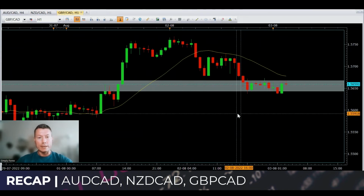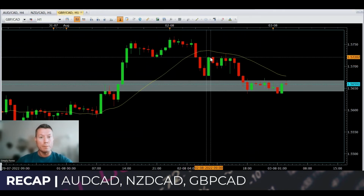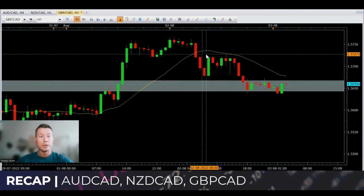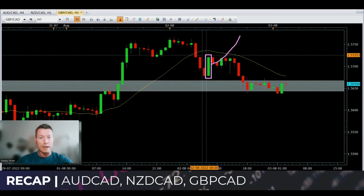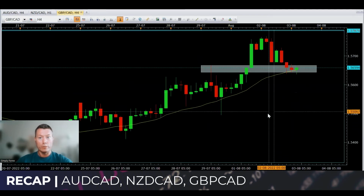So a couple of things here, guys. I remember from yesterday, I said we could trade the first bullish candlestick pattern we saw, and we did get this candle form here. So potentially that was a move to take price up. But again, guys, you must keep an eye on the H4 as well.